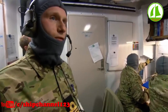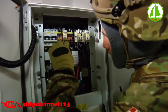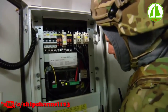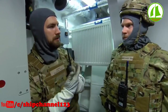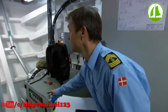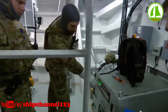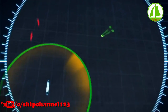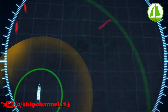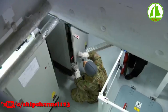They have a problem with the sonar. Below deck, technicians continue to investigate the sonar's power supply as a sea rider evaluates their handling of the situation. Is it okay from here? I would say no, since we lost the output voltage. With a simulated hostile submarine coming closer and no eyes on the underwater threat, the technicians must work against the clock.